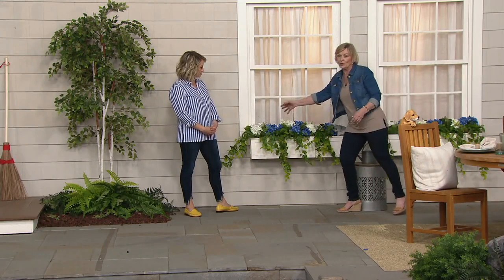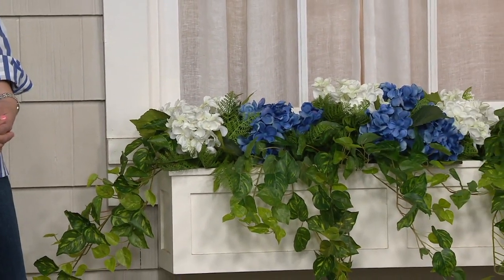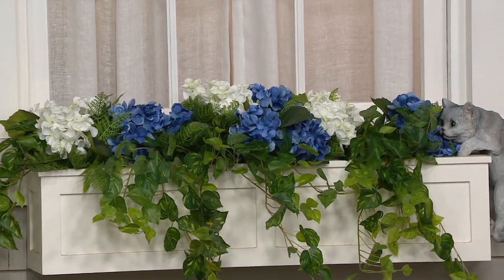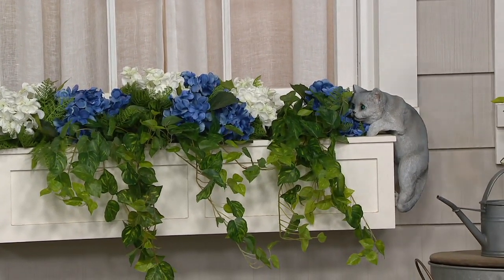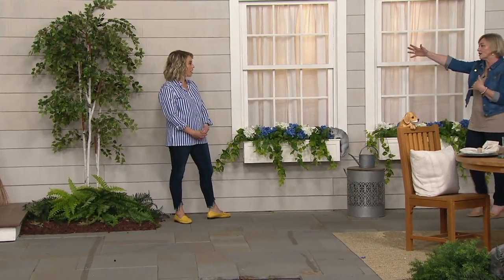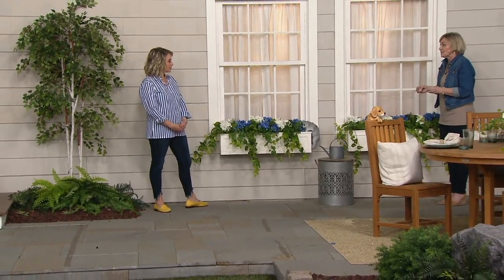We mix the blue and white here, and that gives you such a crisp, summer, nautical, fresh look. That blue and white is so on style, and it has been for years. It's going nowhere. It's a fabulous look. I love it inside the house too. Pretty. Put it in vases going down a table, 3 of them down a long table. Amazing.